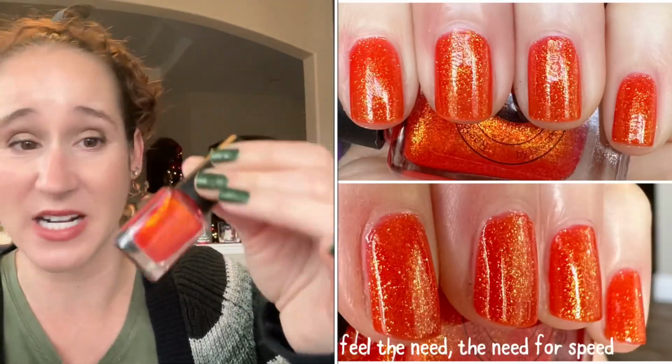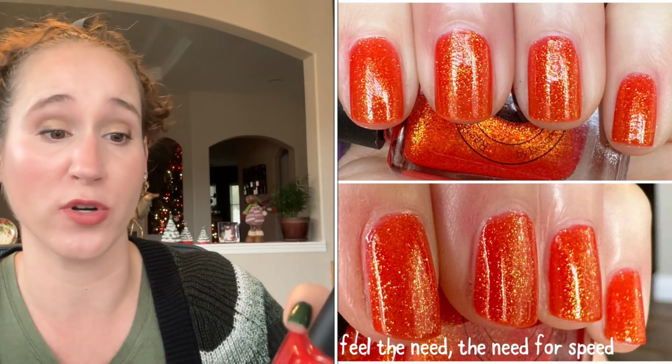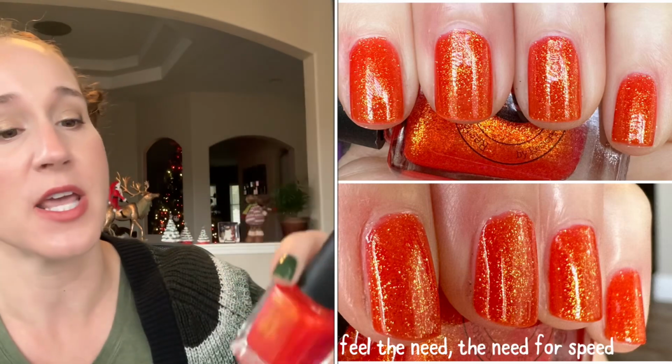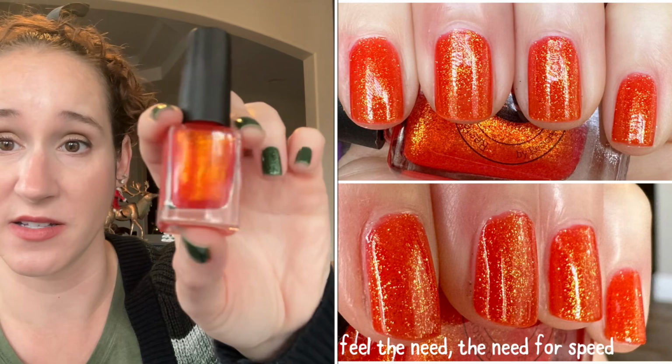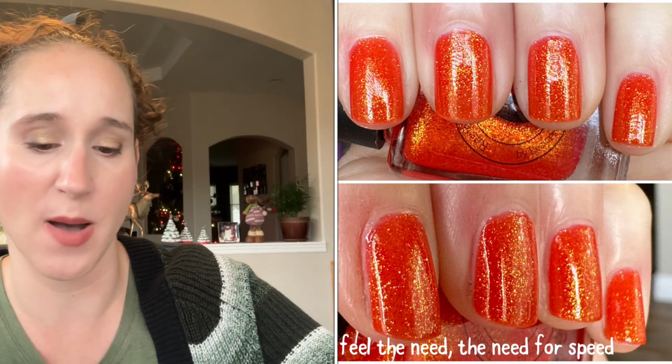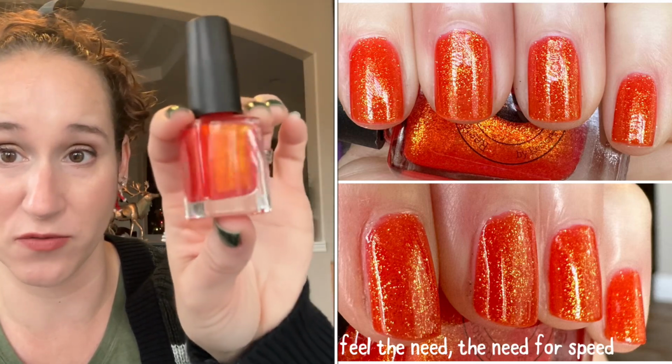So the first one that I bought is not one of the ones that I duped. I ended up not even trying to dupe this because I knew that I was just going to buy it because I wanted to support my friend Jacqueline. This is Restored by Polish. I Feel the Need for Speed. And this one was from February. Love this. I've already worn it twice. Absolutely beautiful. Look at that.